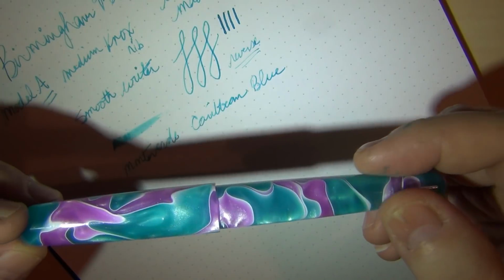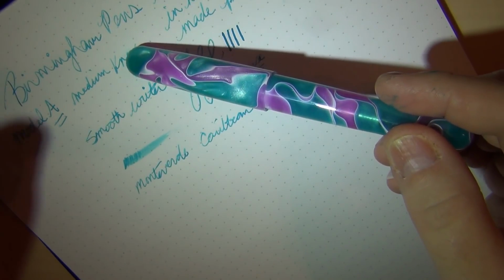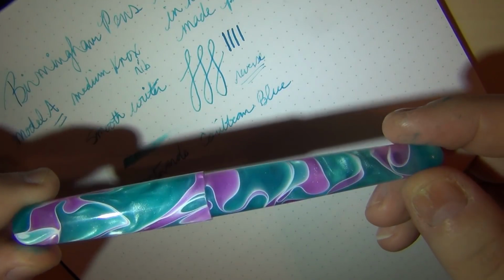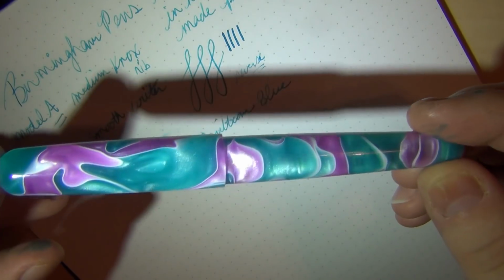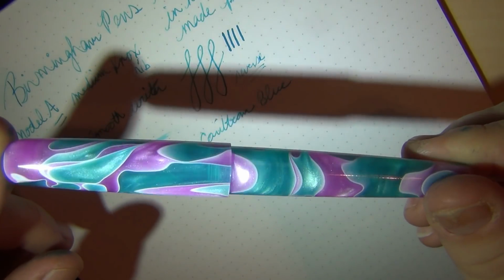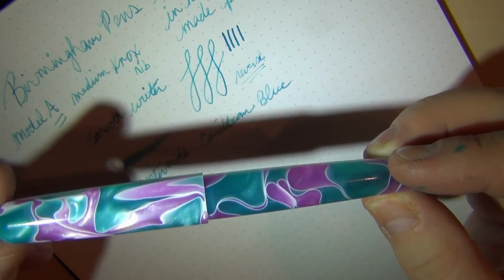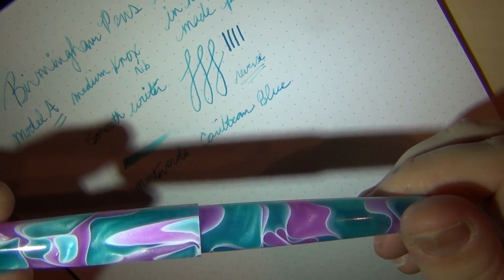You're getting a nice writer. I mean, it's a very smooth pen. You're getting a decent quality nib on it. You're getting something that so far has been reliable. It's been writing the first time every time that I've used it thus far. It's comfortable in the hand. I haven't had any problems with it. So, thus far I'm happy with the purchase.